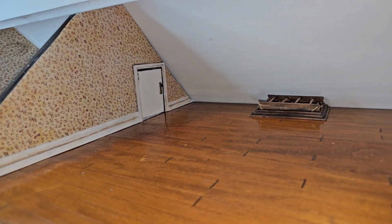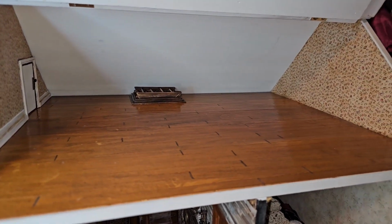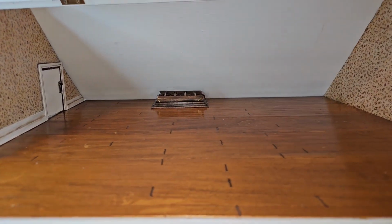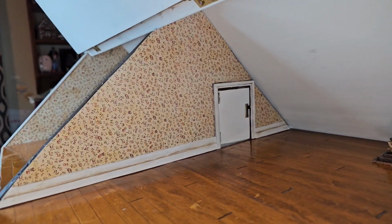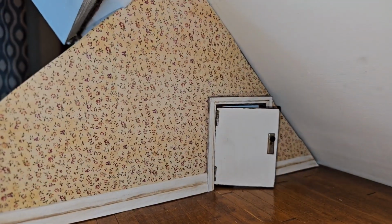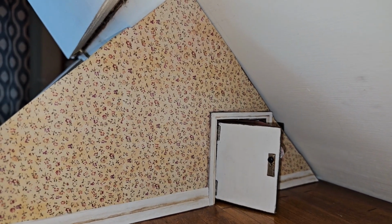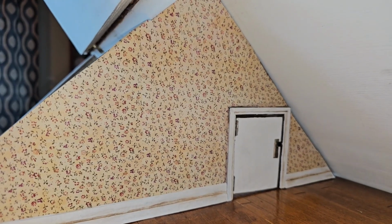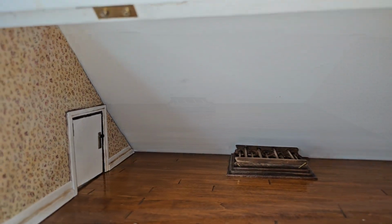Okay, tiny friends, the wall is in place, but I haven't glued it yet. I still have a lot of work to do in the attic. So I have to do the back wall and the floor and the opposite side wall. And then I'll glue this piece into place, but I'll need to remove it in order to do the rest of the work. The little door opens, and I am still thinking about the trimming. There is a slight little gap between the two walls, so I might end up putting that trimming on there.